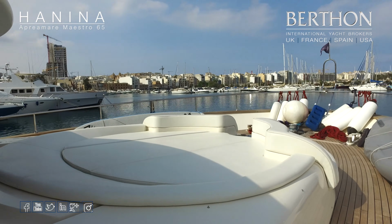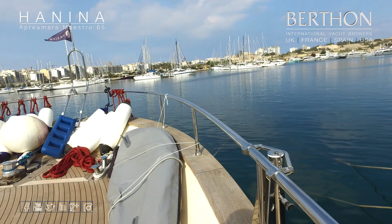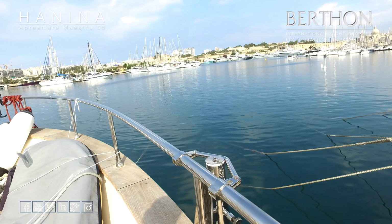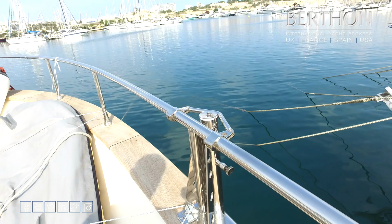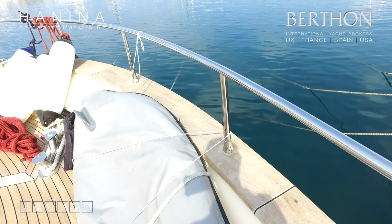Large central sunbathing area. And this whole area can be shaded using a custom-made bimini system with 2 poles which mount into here and triangulate back to just in front of the FLIR, which is fitted on the coach roof.